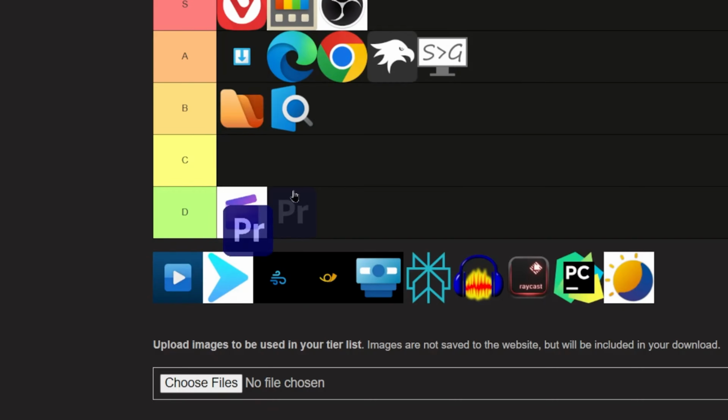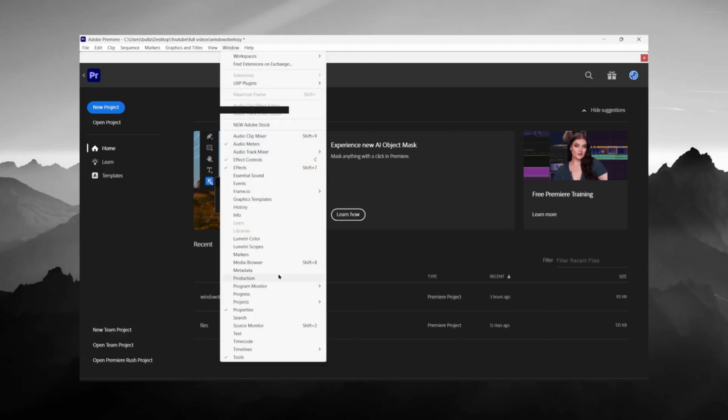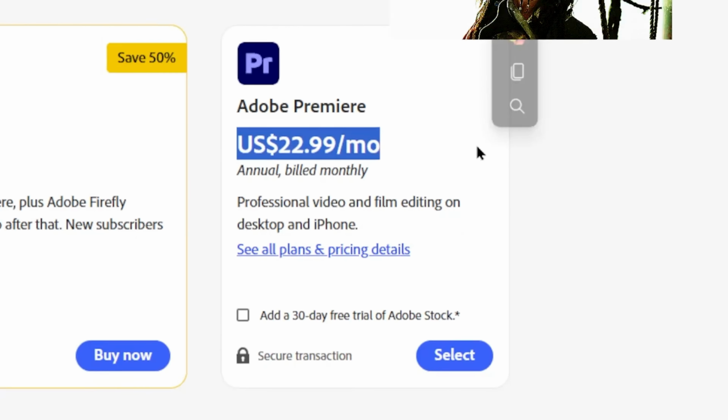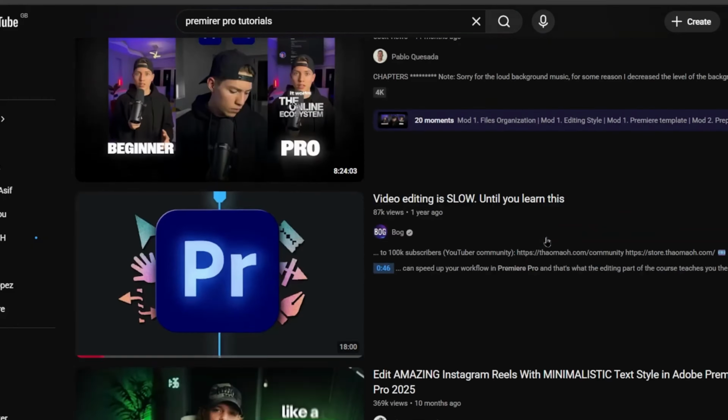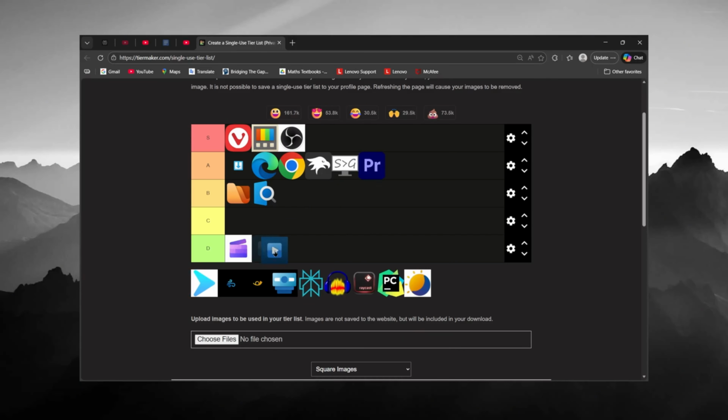Premiere Pro. Very biased, as it is my go-to editor. However, the pricing method is a bit of a joke unless you go the alternative way. It can be a bit complicated to use at the start, but a lot of resources and help are present. A tier only because of the price.